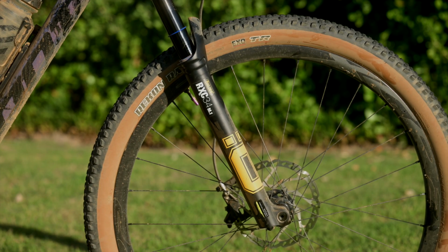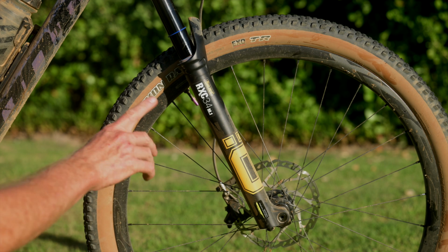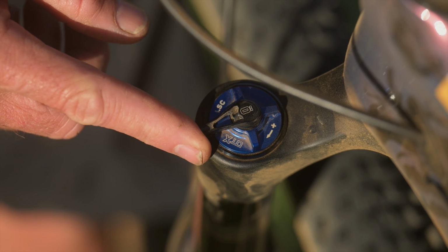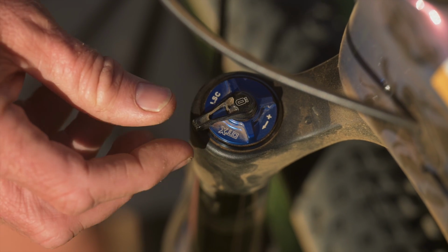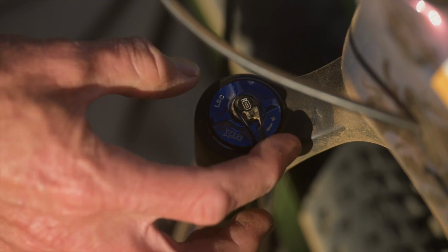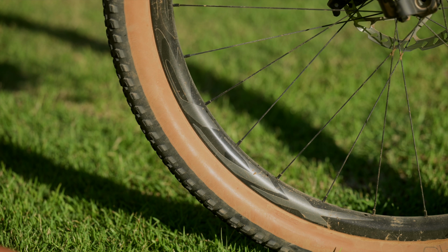So on stage 3 this year, I changed to a new fork. I had issues with my fork up until stage 3, so I changed to the Öhlins RXF 34, 120 millimeters of travel, super smooth, awesome rebound, and this fork worked really well for me on this year's Cape Epic. What I loved about the Öhlins fork was how easy I could change between trail and descent modes with the lever.